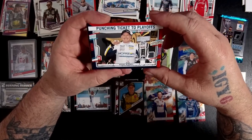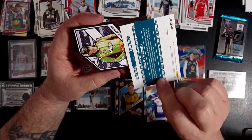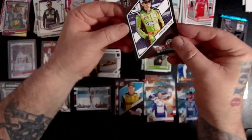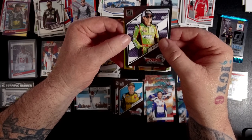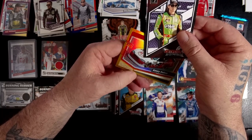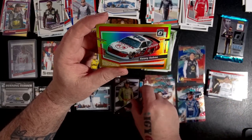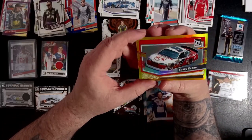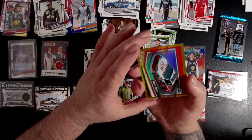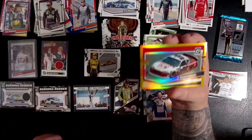Michael McDowell, punching ticket. Is that a numbered card? No. It's a nice card, though. Where to put all those others? Oh, over here. Wow, I don't know what this is. Danica Patrick, covering Casey Kane gold. That's a cool, sick looking card. Five of 10. What's his number? 9. Wow. That is a gorgeous card.